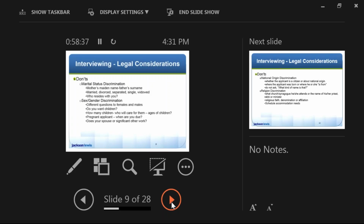So if we ask the women different questions than we ask the men, particularly if this is a physically demanding job, we have a problem. So we need to ask all the questions of all the applicants without regard to any of these categories, and this one happens to impact gender more than any. Do you want children? So here's what we're telling the person.